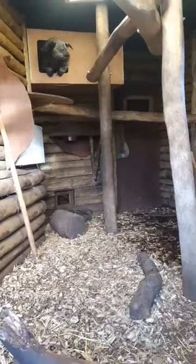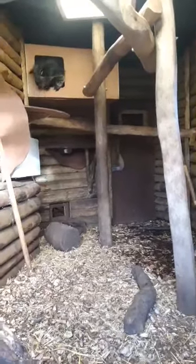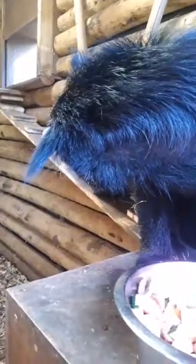And after an introduction period, these guys have lived happily alongside each other since. We have seen mating from them on a number of occasions, but so far no luck. They were actually mating earlier this week. Monday morning I came in to see them having a bit of private time. So yeah, fingers crossed. We might get some little ones this year, but we'll wait and see what happens with that.